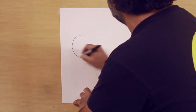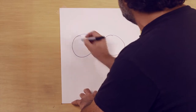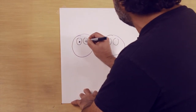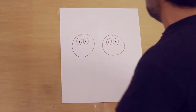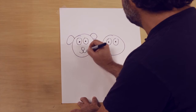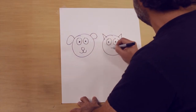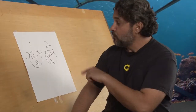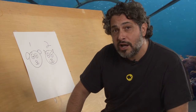So along those lines, I want to ask you another question. Let me do another drawing for you. I'm going to start out with two cartoon characters that are almost identical, almost the same, but then I'm going to do something a little different. Add some more shapes. This is number 1 and this is number 2. So let me ask you this question. Between number 1 and number 2, which is the cartoon dog and which is the cartoon cat?